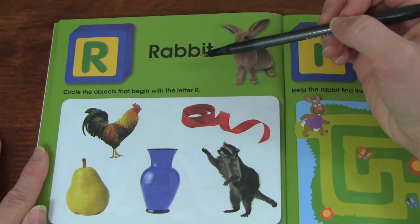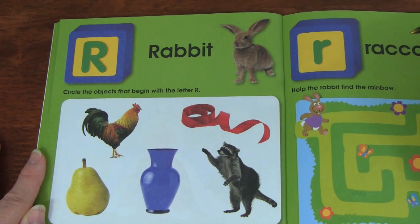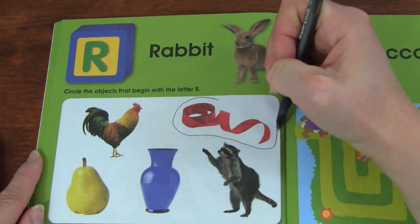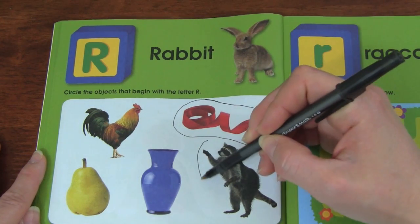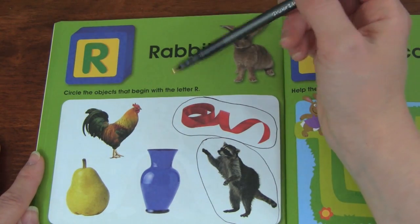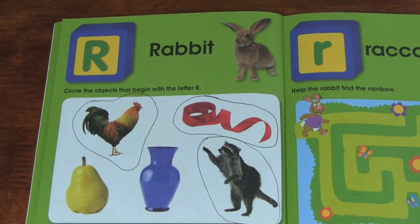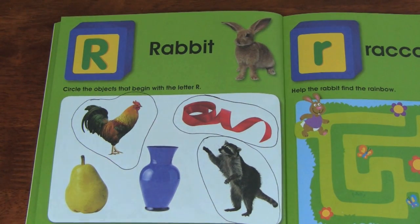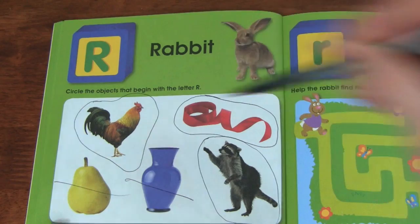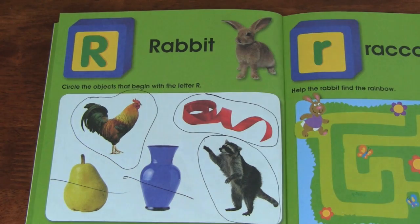Up next, we have the letter R, and R is for rabbit. A rabbit goes hop, hop, hop like a rabbit. Let's circle the R objects. Here is ribbon. So it starts with the letter R. Raccoon. Check out that raccoon. It's standing up on its two legs. That's crazy. Let's see what else starts with the letter R. A rooster. Have you ever heard a rooster? It goes like this. Oh, oh, oh, oh. And let's see. Vase does not start with the letter R. And pear doesn't start with the letter R either. So we have a raccoon, ribbon, and rooster.